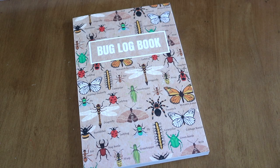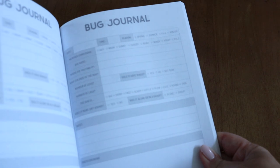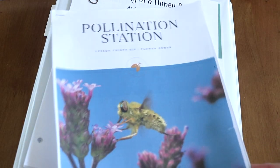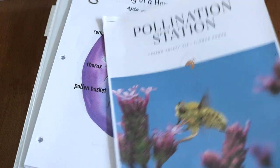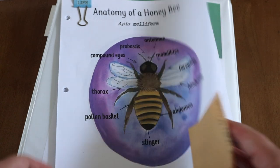A journal or logbook is also necessary, however, it doesn't have to be specific for insects. The prompts are helpful, but you can definitely keep a log in a blank notebook as well. So we like to combine our books, our field guides, and field observations with nature studies. We enjoy the nature lessons by Firefly Nature School. I shared us diving into that pollination lesson in my last Day in the Life video.